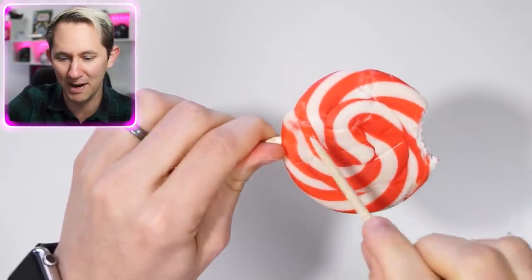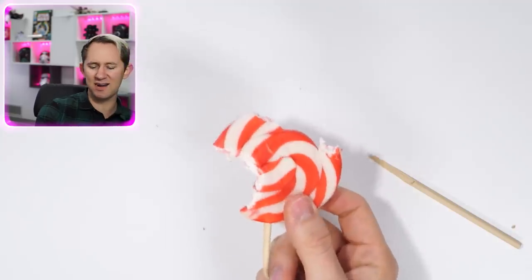Oh my gosh! Oh, it stabbed me! That's what you get! We're trying to bite my popsicle. Oh my gosh, dude, look at Brian's bite marks right there. Dude, chill. Oh my gosh, he just took a giant bite out of that.